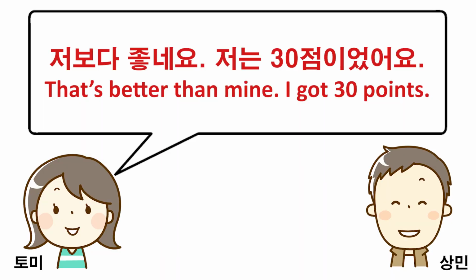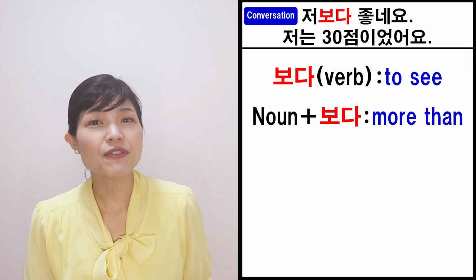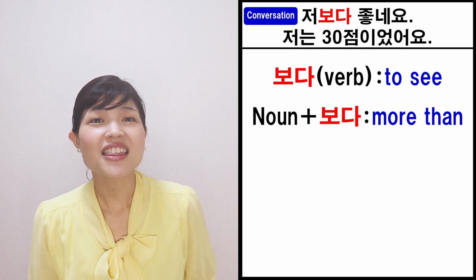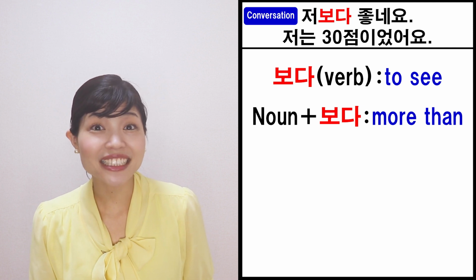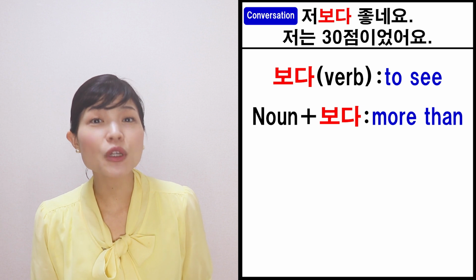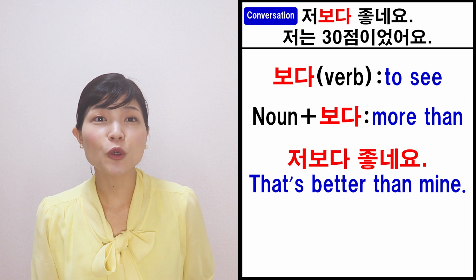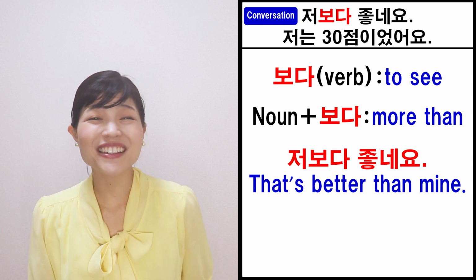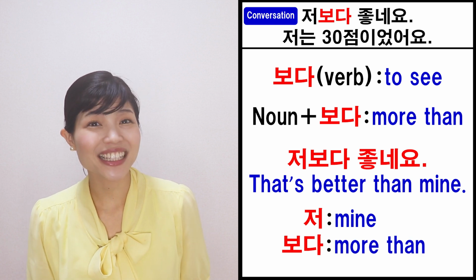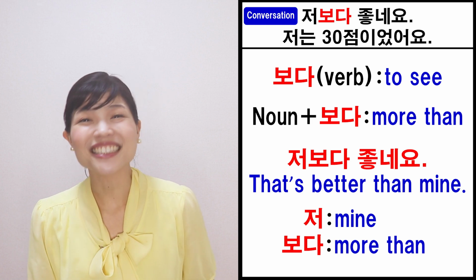저보다 좋네요. 저는 30점이었어요. The verb 보다 means to see. But if you make noun plus 보다, it can also become a particle that means more than. This is easy to use in a sentence because you just need to add 보다 after a noun, whether or not there is a final consonant. Here, Tammy said, 저보다 좋네요. That's better than mine. 저 means mine, and 보다 means more than. Together, it becomes 저보다, better than mine.